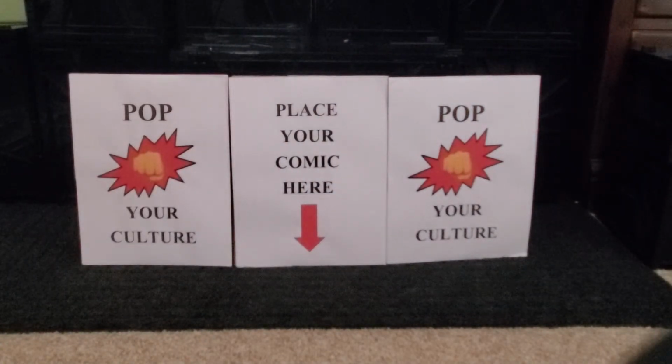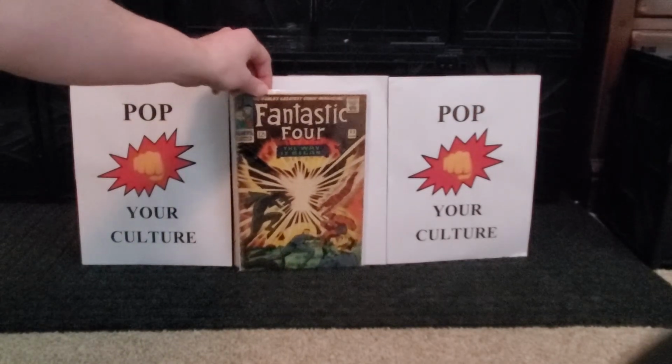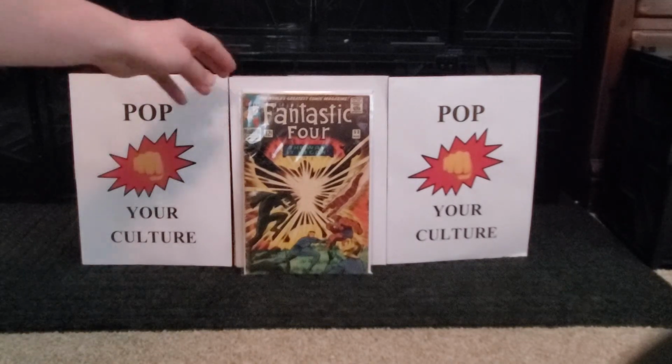And then again, I had talked about in another video, Silver Surfer having what they call his trilogy, Fantastic Four 48, 49, and 50. Well, I kind of consider the Black Panther having his own run too. And I finally got the third one, which would be Fantastic Four 53. It's the second appearance of Black Panther, first of Claw, first mention of Vibranium, and the first appearance of Black Panther's father.